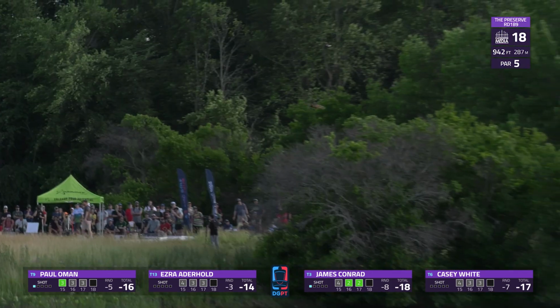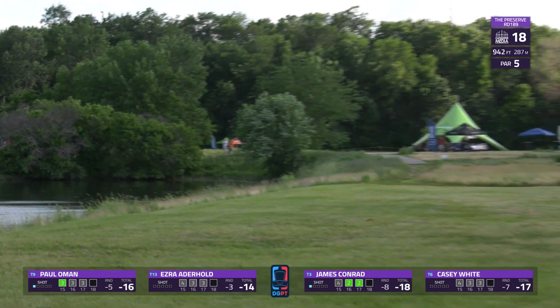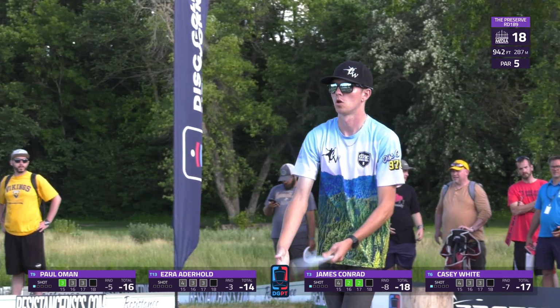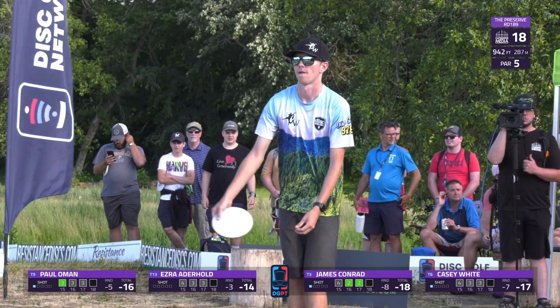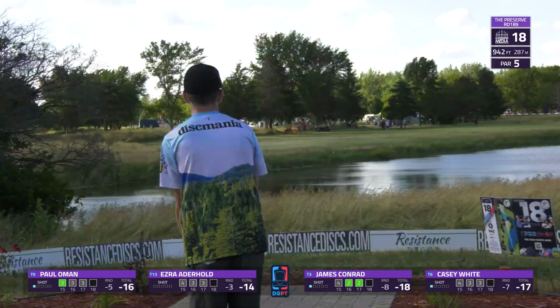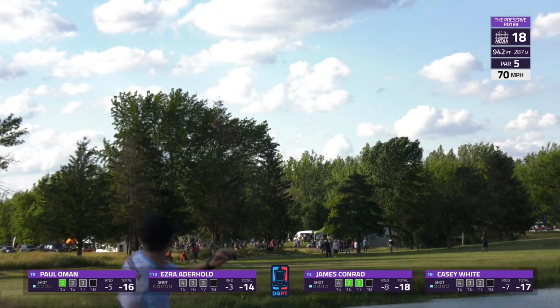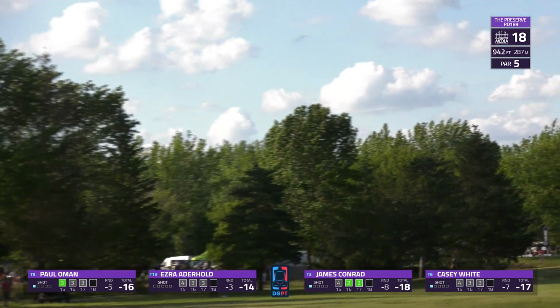Good looking shot here from Paul Oman off to that left-hand side. Kind of takes the eagle play, a little bit tougher to do, but certainly could still birdie from there. Yeah, definitely birdie play there. I don't think he has any intention of trying to attack. This wind makes it much more difficult.